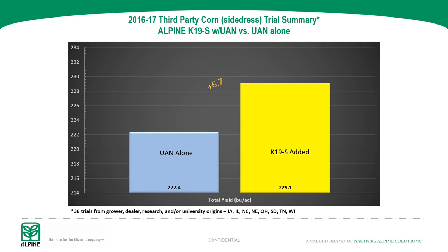Here's work from our American sister company, Nature's, from 36 trials across the Corn Belt on adding K19S to UAN at side dress time. And we can see it brought a 6.7 bushel yield advantage by doing so. As I said, we have lots of trials out this year, and hopefully we can replicate this data and have a good story to bring to you this winter on this new product.